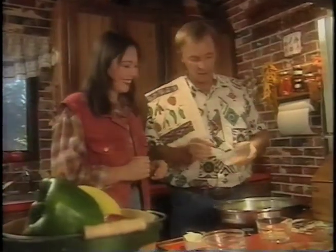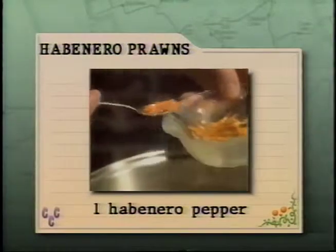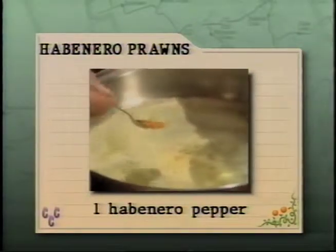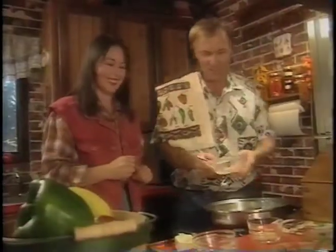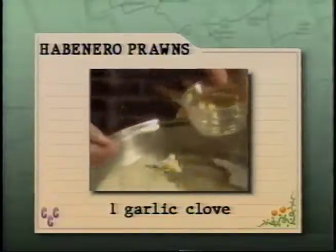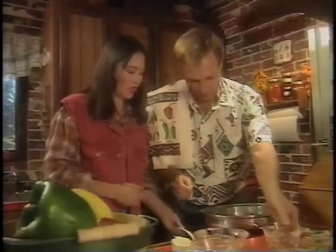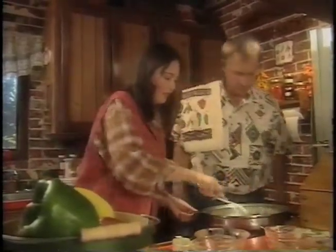Okay, so what we've got here is one diced habanero, but we'll maybe just add a little touch, even less, so that it won't be too hot. And what we've got here is one fresh garlic clove, all diced up. We'll add that in. All right, do you want me to give it a stir? Yeah, that would be great.